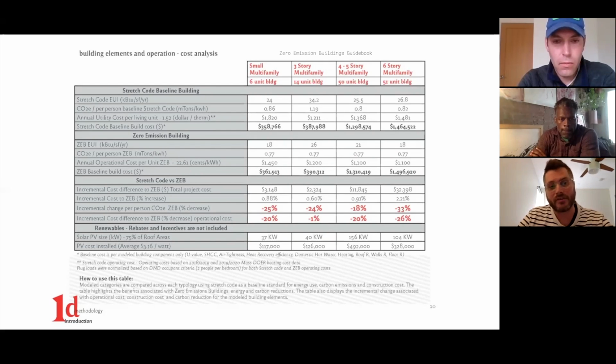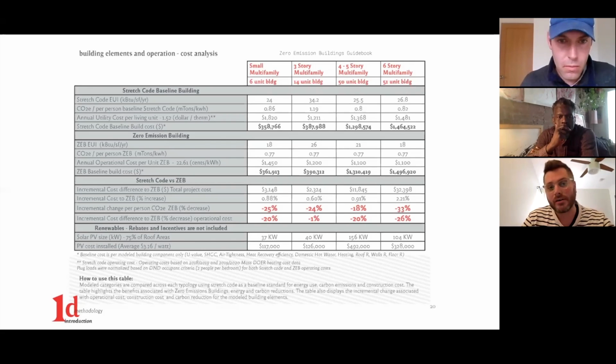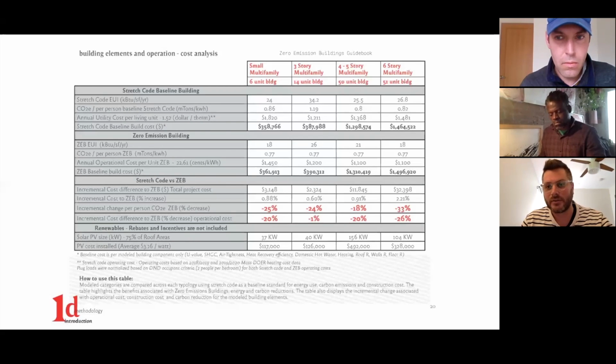Another important thing for us to look at was the annual utility cost per unit. So in terms of the stretch code, we're looking at that as far as heating and hot water is concerned. So we're looking at a therm value. So we were seeing, based on current utility rates, about $1,800 annually for the small multifamily. The 3-story was coming in about $1,200 annually, 4 to 5 story, $1,300.